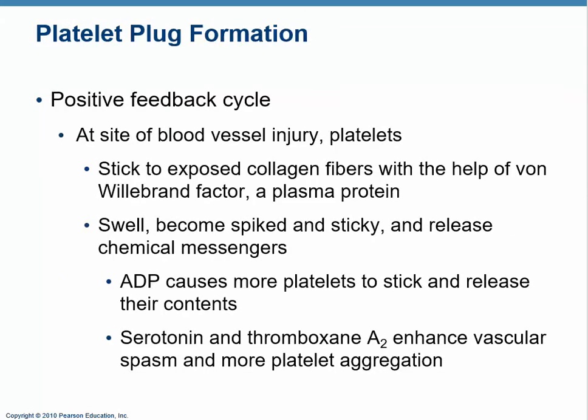So the next thing that happens is that the platelets that are circulating in the blood come into contact with the exposed edges of the connective tissue that supports the endothelium of the blood vessel. There's a layer below the endothelium that is primarily made up of collagen fibers. When the endothelium is disturbed, as it is in a cut, the collagen fibers come into contact with the blood, and that activates platelets.